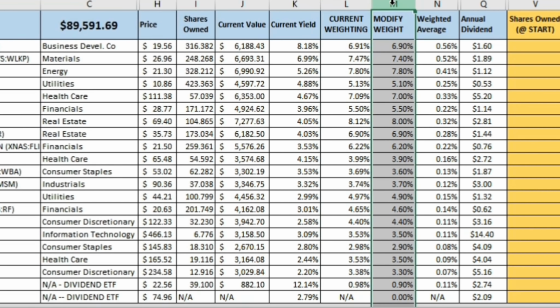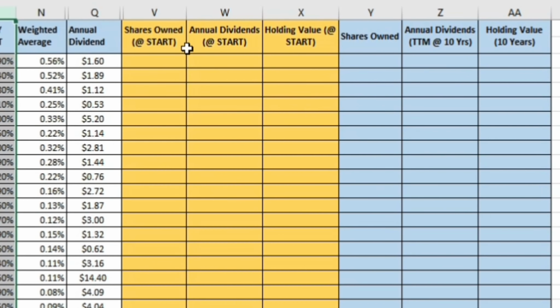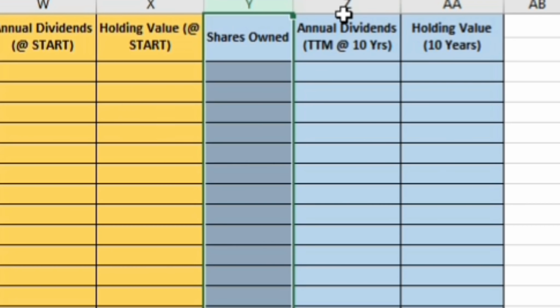And I've also got a modified weighting, which is gonna allow me to show you how you can toggle between different positions in these different holdings to see how it would change the overall dividend income based on that lump sum, as well as what the overall portfolio would look like at the beginning and after 10 years. Again, not reinvesting dividends. And then over here, you can see the results columns. We've got shares owned at the start, annual dividends at the start of the period, and the holding value at the start of the period, which is gonna be based on that lump sum value. And then after 10 years, not reinvesting dividends, how many shares would you own, what the annual dividends would be after those 10 years, and the holding value after 10 years.